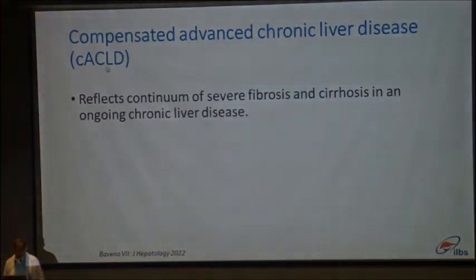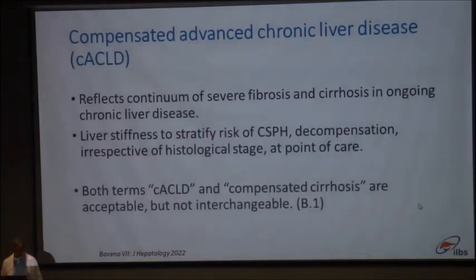This came up in the last Baveno but was finalized in this Baveno. It reflects a continuum of severe fibrosis and cirrhosis in an ongoing chronic liver disease. You define it such that liver stiffness stratifies clinically significant portal hypertension and decompensation, irrespective of liver histology.